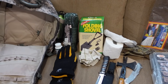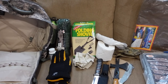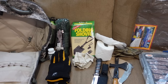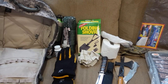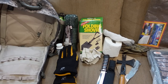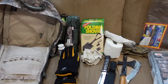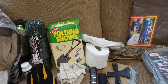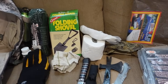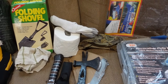So if you wear footwear at work or at school that wouldn't be the best for trying to survive out in the woods or hiking miles and miles, take a pair of tennis shoes or hiking boots, have those in your go bag, and make sure you have a pair of socks with them. And I have extra socks in case my socks get wet. I have a ball cap, just in case I don't have a ball cap with me that day to wear.